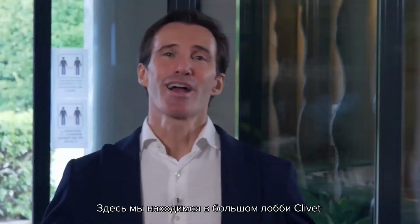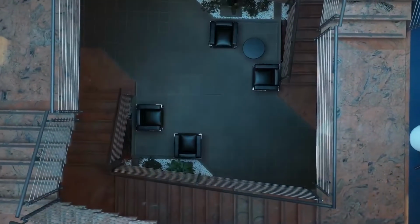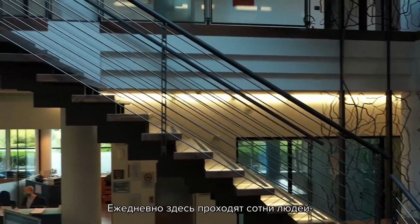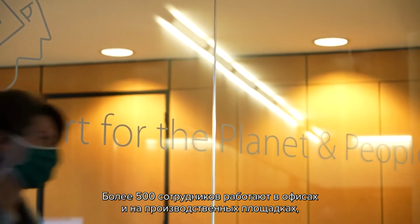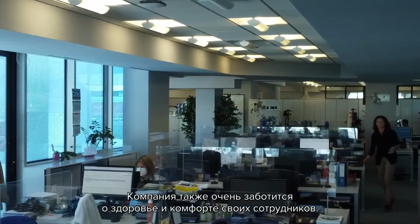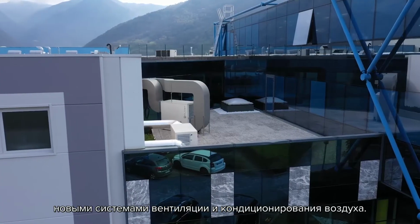Good morning. Here we are in the large lobby of Clivet. From here, you can access part of the offices. Every day, hundreds of people pass through this area, the great Clivet team from which everything begins. Over 500 employees work in the offices and in the production areas to offer customers sustainable comfort for the well-being of the individual and the environment. The company also cares a lot about the health and comfort of its employees. Last year, the plants have been equipped with new air conditioning and air renewal.